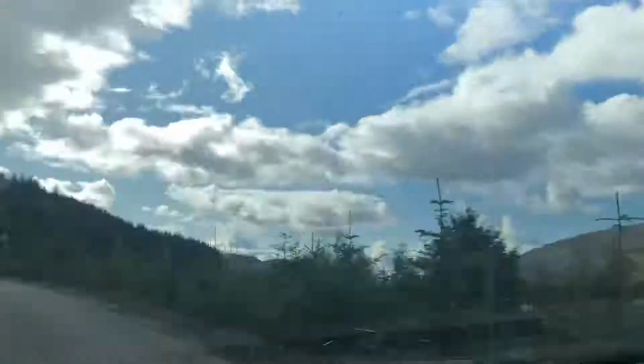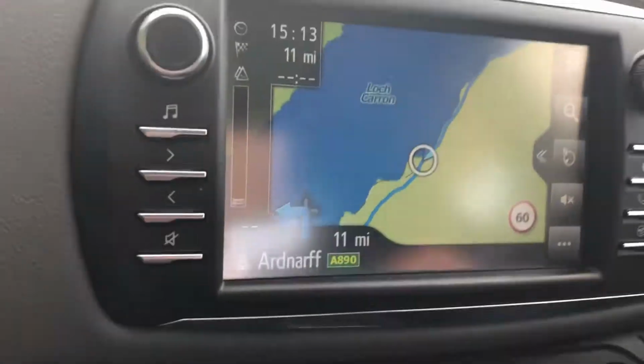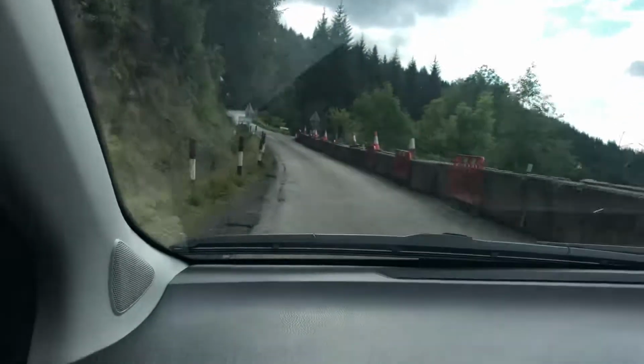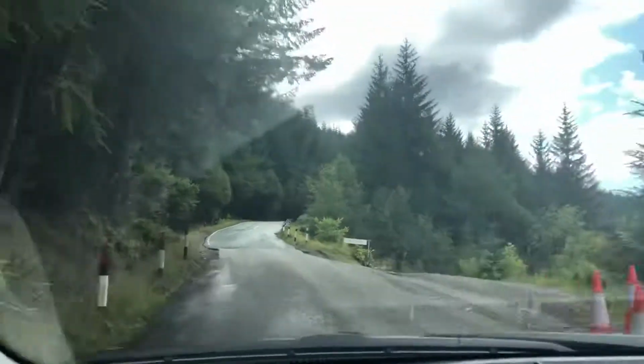But you look at this road, and on the sat nav right now, it says 60 miles an hour. That's what the speed limit is. Look at the road. This is not 60 miles an hour. Even I would not do 60. I'm doing 30 right now, so.